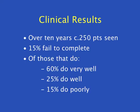When we reviewed some 250 patients seen in our clinic, we found 15% had failed to complete. Of those that did, 60% did very well, with 25% doing well. Only 15% did poorly.